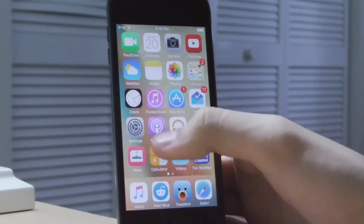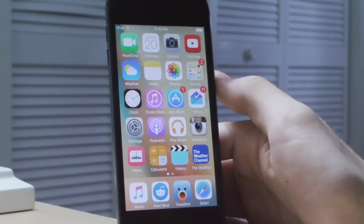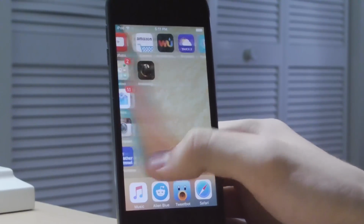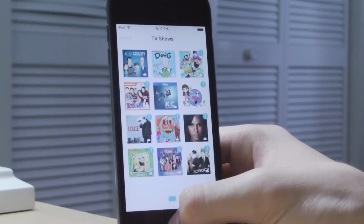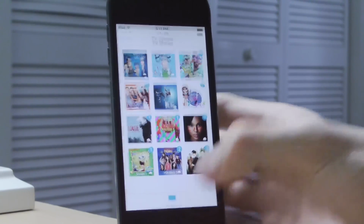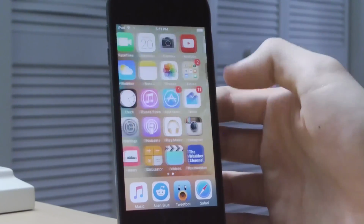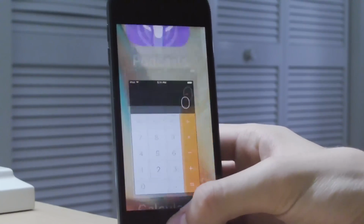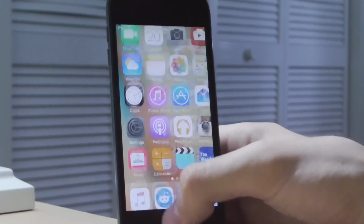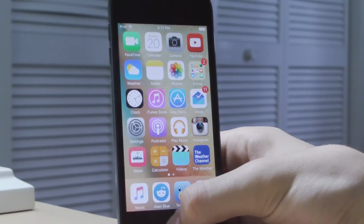Really don't want to use Amazon anymore. Oh look, it's automatically installing something. Wow, how nifty. Let's go into videos. Wow, what a pause. That is inexcusable, really. I don't know what that was. So it's not only restricted to third-party applications. Yeah, no, definitely not feeling this. I bit the bullet and I regret it deeply, so don't update to iOS 9.